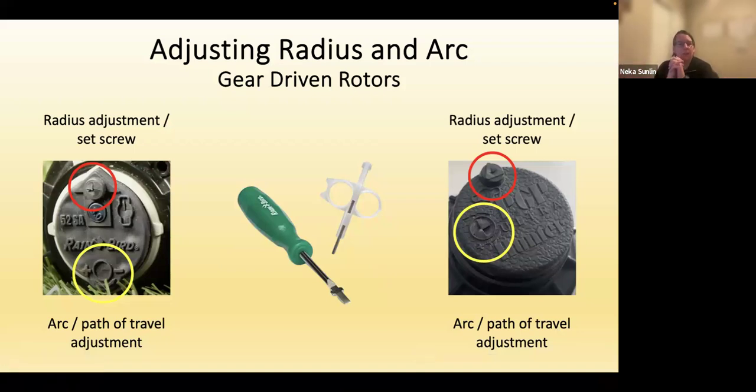Okay, so I know that's a little quick and dirty. There are tons of videos online specific to the make and model of sprinklers. So I encourage you to look up your specific sprinklers and watch some videos. It's not nearly as hard as what it might sound like once you get used to it.